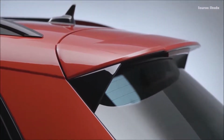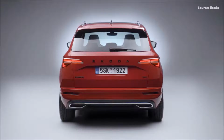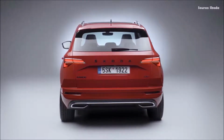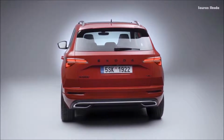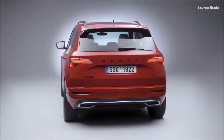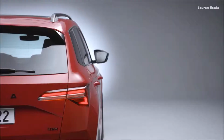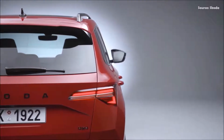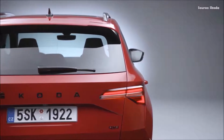The revised Skoda Karoq comes with a choice of 5 advanced and efficient Evo generation engines from Volkswagen Group, which deliver an output from 81 kW, 110 horsepower, to 140 kW, 190 horsepower, 2 diesels and 3 petrol engines. The 2.0 TSI producing 140 kW is reserved for the Karoq Sportline with all-wheel drive. The 2.0 TDI with an output of 110 kW is available with front or all-wheel drive.